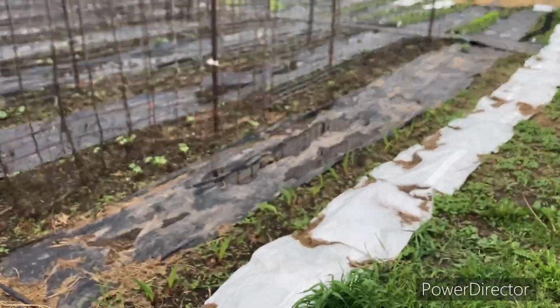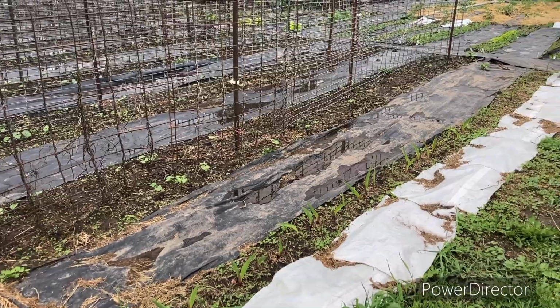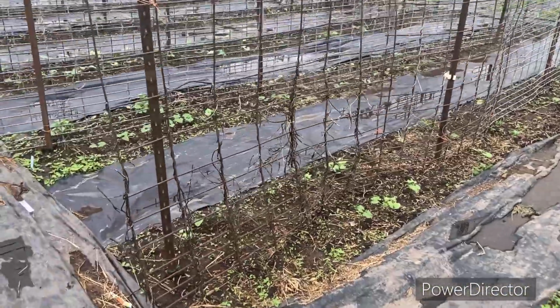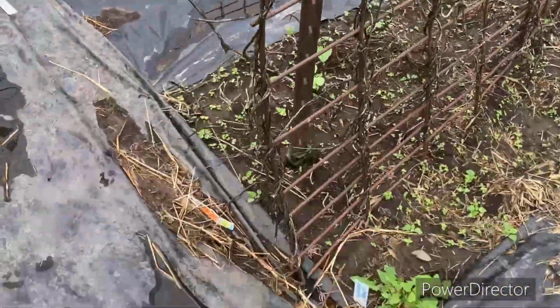Okay, so these flowers right here are gladiolas. It's a whole row of gladiolas. And I made sure I got blue ones because blue's my mom's favorite color. And then we have beans here. Some of them are up, not as many as I'd hope.